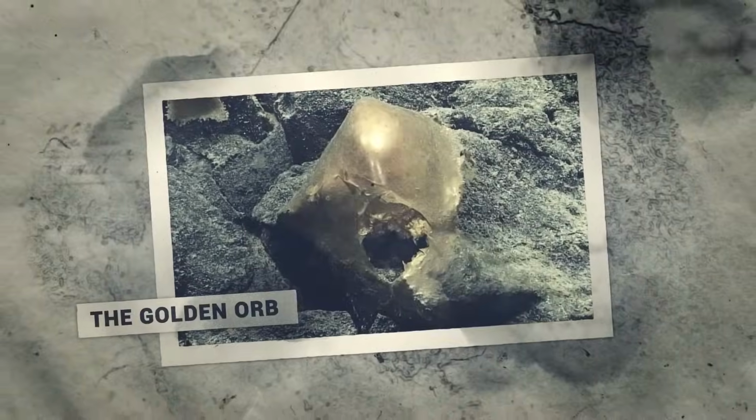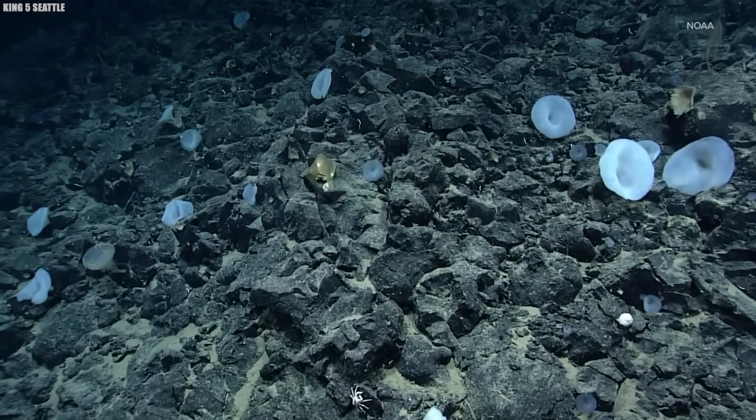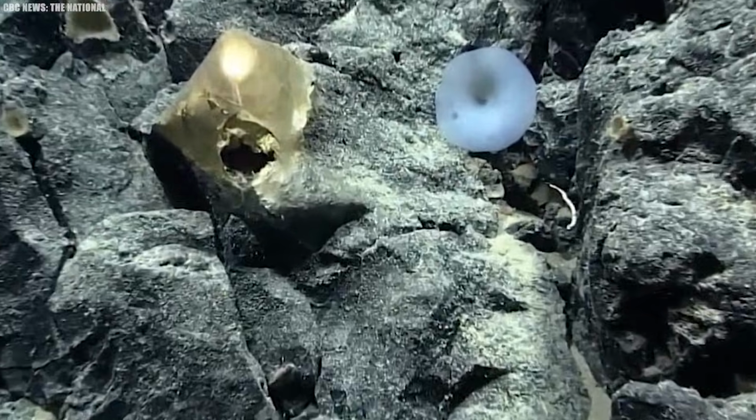The Golden Orb. The ocean is a vast and mysterious realm, teeming with life in all shapes and sizes, and even for the most seasoned scientists, the deep sea holds many secrets.